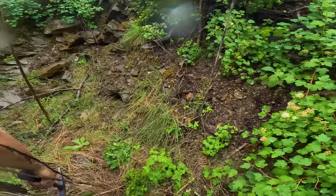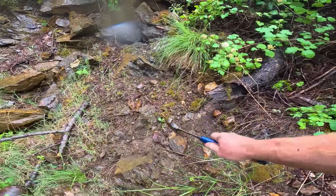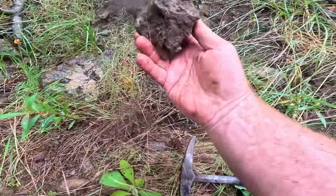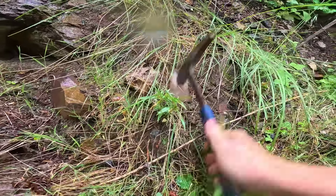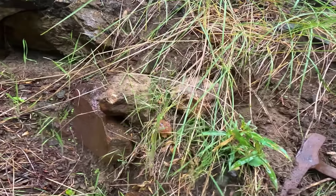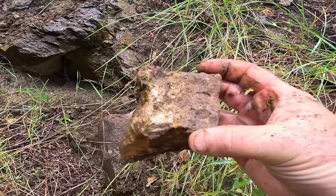Let's do it. That's nice. I see it on the ground too. I see little pieces of... Right there. Look right above that. Yep. Exactly. Drive it into the ground. Yep. It could also be quartzite.